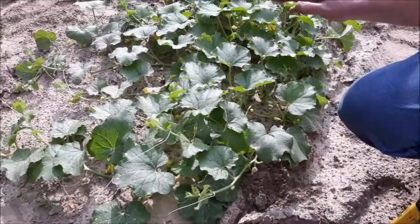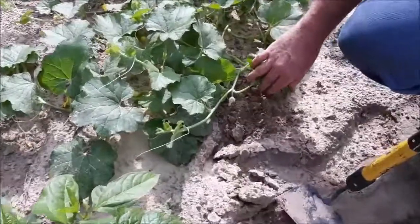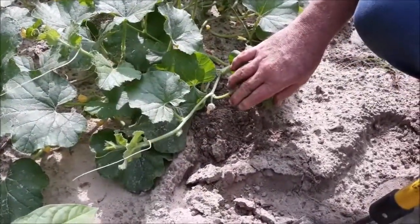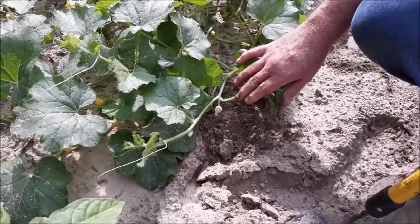Now, when you're picking cantaloupes, and we might go into that later when they come on, you don't ever want to actually pick a cantaloupe. Now, this is one that's coming on here.